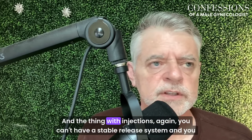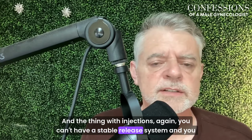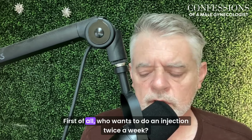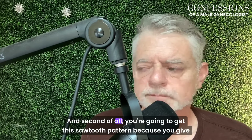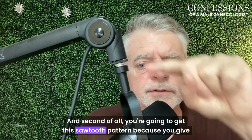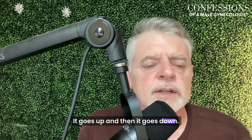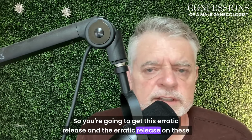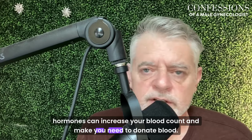And the thing with injections, again, you can't have a stable release system, and you give yourself these injections twice a week. First of all, who wants to do an injection twice a week? And second of all, you're going to get this sawtooth pattern because you give yourself the injection, it goes up and then it goes down. So you're going to get this erratic release, and the erratic release on these hormones can increase your blood count and make you need to donate blood.